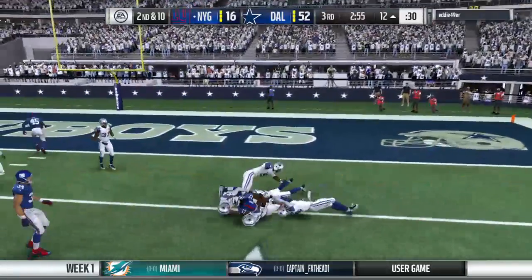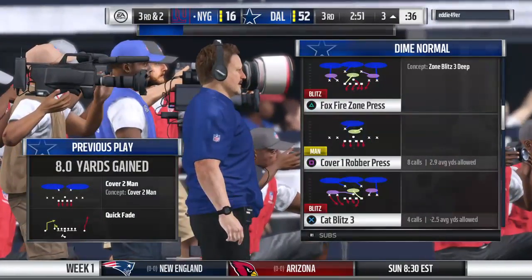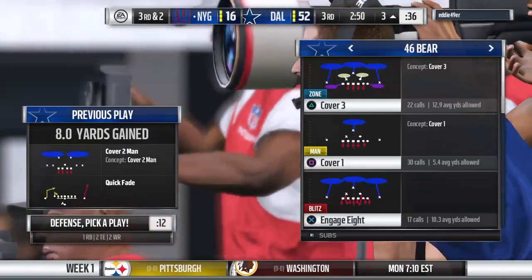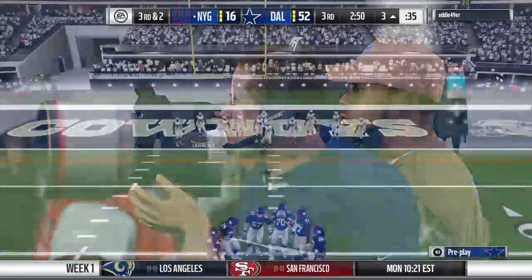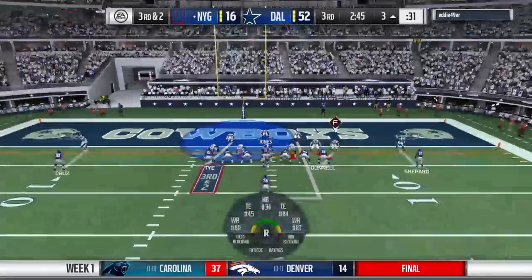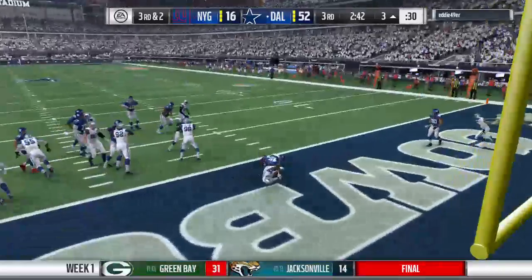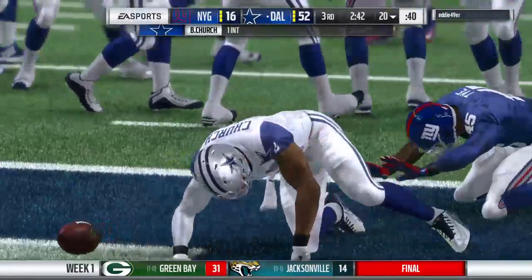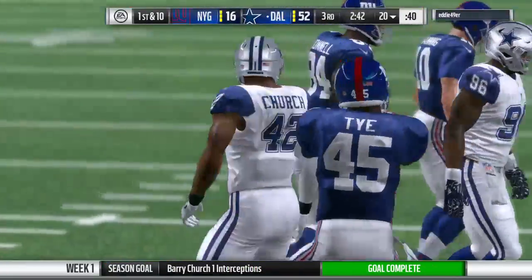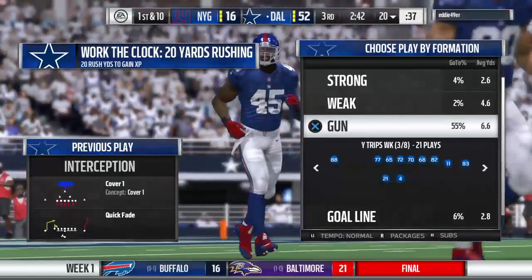And he comes back with one, complete. 8 yards on the completion, but now they face 3rd down. Trying to keep the drive going here. This is play number 7, 3rd and 2. Manning looking to throw. And he's going to be intercepted a 3rd time. Picked off by Barry Church. And a big turnover there as his guys will get the football back. And now Dallas gets set to take the field.